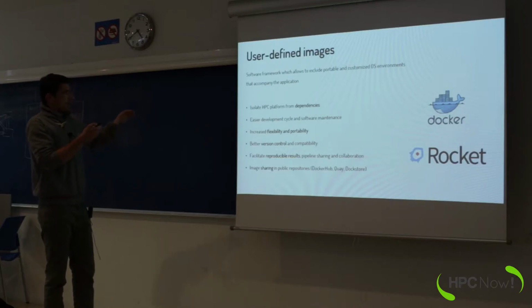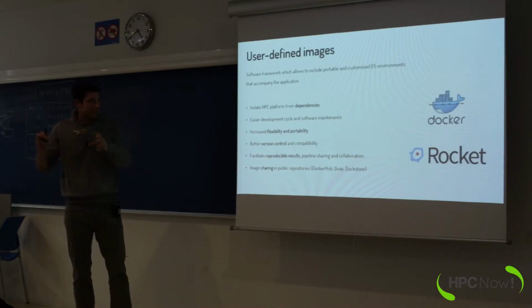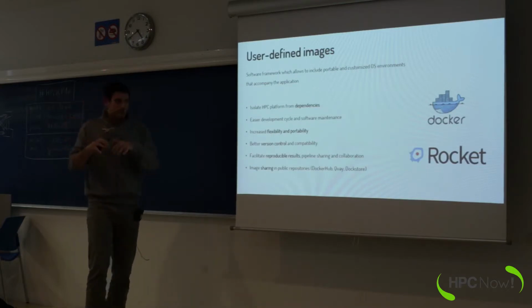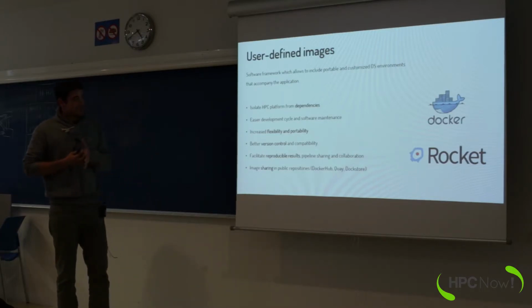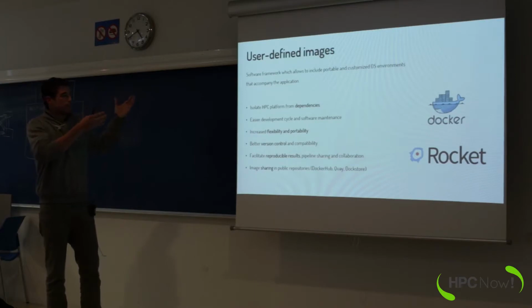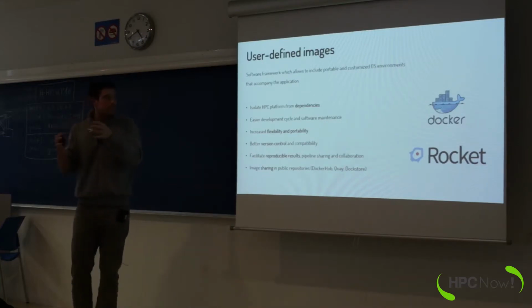As I said, instead of following the EasyBuild philosophy, where we have a build of each application and then load it, so we have to program a different one for each version and then load it in the HPC every time we use it, following the containers philosophy we will have the same, but already encapsulated in what in Docker we call user-defined images. So we will pack the application with all its dependencies already in a container.